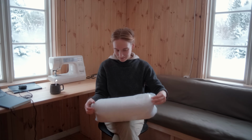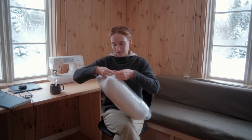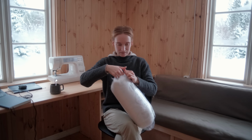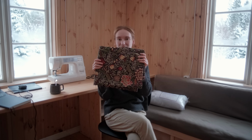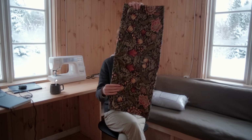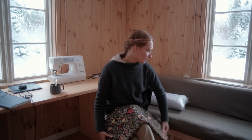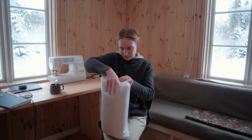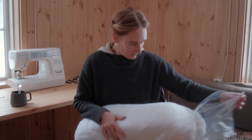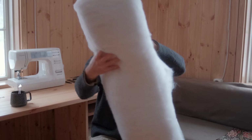When I got these fabrics for the banquette, I got some pillow stuffing as well. And the idea is I'm going to take my crazy flowery fabric and I want to create two long, narrow pillows for this banquette here. So I'm not quite sure how much is in here. Huh, okay.